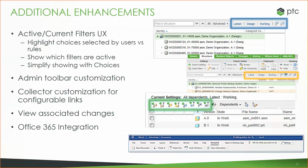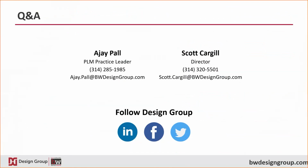Now, this is just a fraction of all the changes that have been released. There have been a lot of additional enhancements, but these are just some of the notable ones that I thought the users might be interested in. But just know that Windchill is constantly being updated, with new capabilities and new features coming out in each release. And I think that wraps it up. I think I'm going to bring it home.